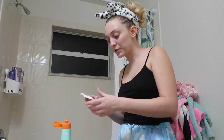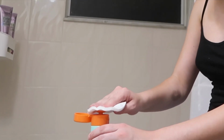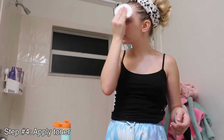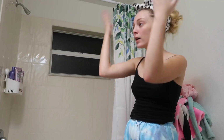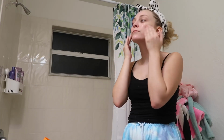Okay, next step is toner, right? Yeah. Since it's a liquid toner, I'm gonna use one of the cotton pads. 1, 2, 3. Yeah. I'm just gonna dab that all over my face. And then I'm going to let that dry. And then the final step, moisturizer. Just like this morning, I'm just gonna put it in my T-zone and then spread it out from there. I think I could have survived with one pump. I did two pumps and that was way too much.